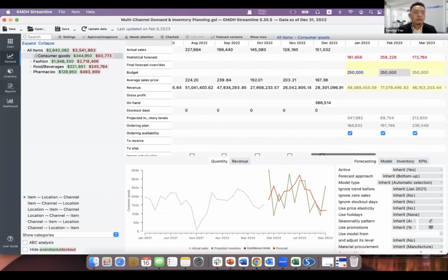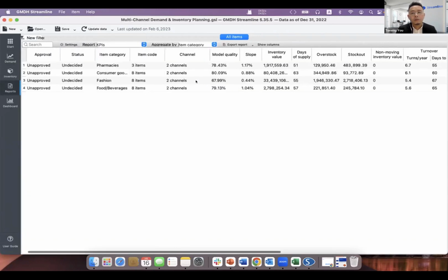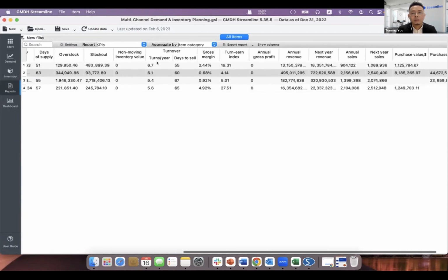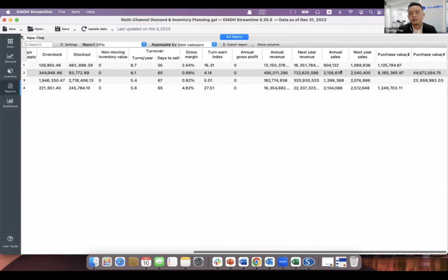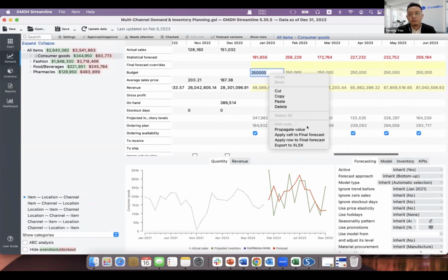Okay, so we pay attention and go to the KPIs and take a look at consumer goods. We look at what the current annual sales revenue is for next year. The next year's sales revenue is 722,000, right? So this is a kind of projection based on the current situation. Once we apply the budget, what we need is to try to pull the sales number up.